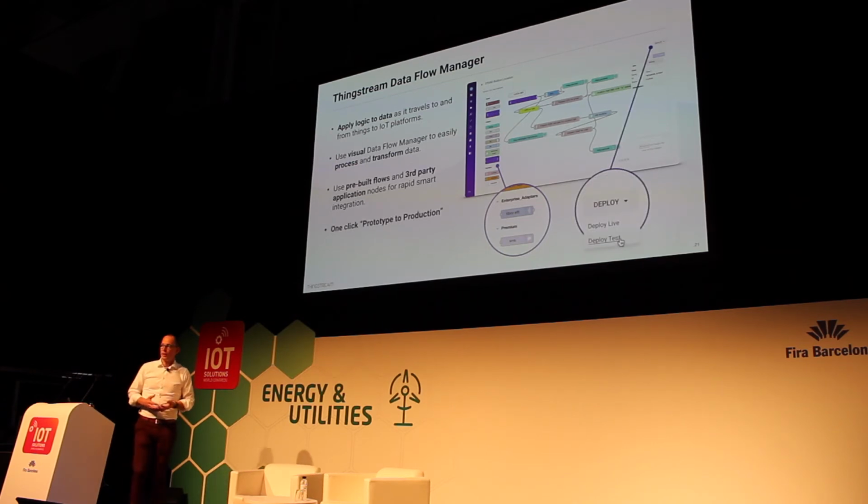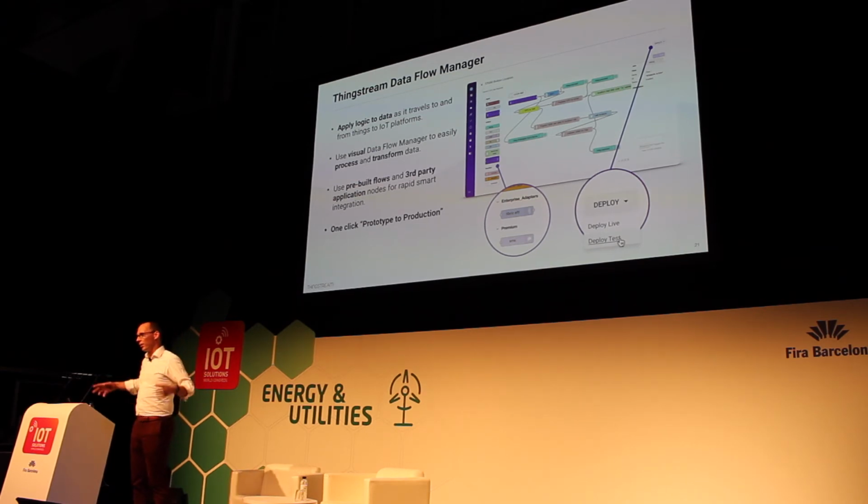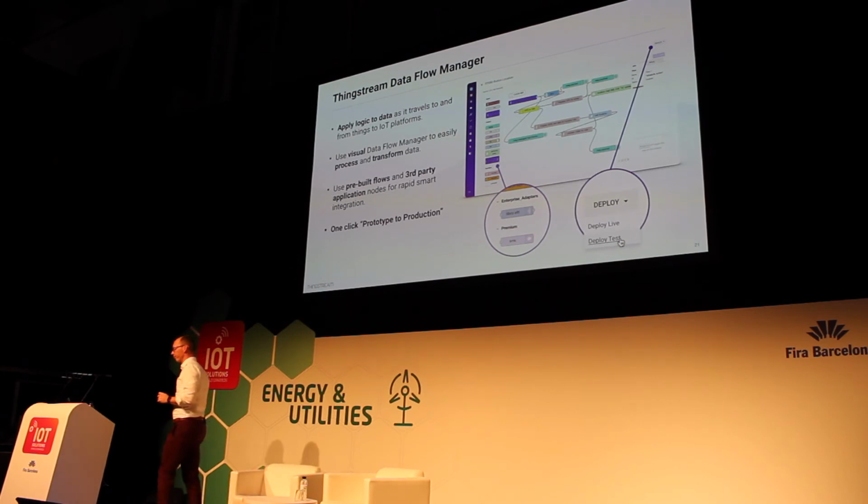And another capability which we're really proud of is it's really easy to go from test and prototype to a live system. It's just one click. And if you do that, the one click will actually spin up virtual machines just for your instance to run your flow and make sure your version of that flow scales.